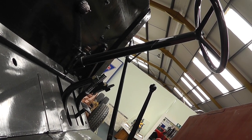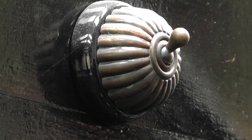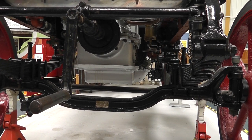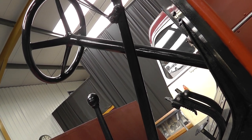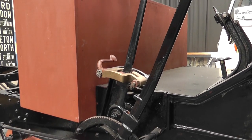The office, centre throttle. I reckon somebody nicked that out of their house. Standing proud. I looked down the chassis from the business end. And another look at the controls. And there you can see the gear lever and the handbrake mechanism.